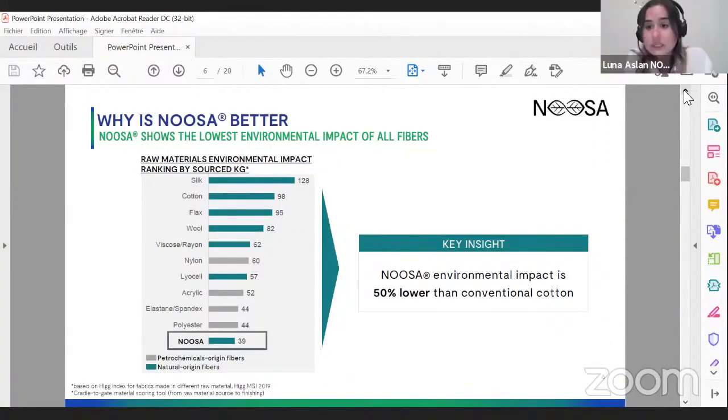Yeah. Do you, as a company, also want to support apparel companies with this, or do you see your role purely on the first part of the chain?